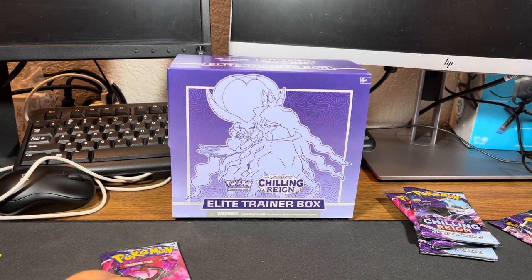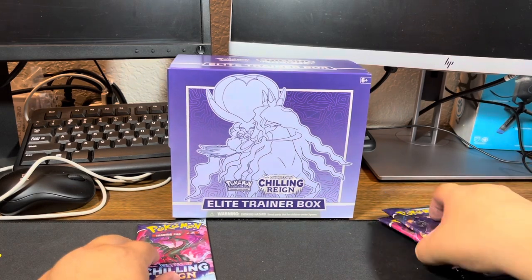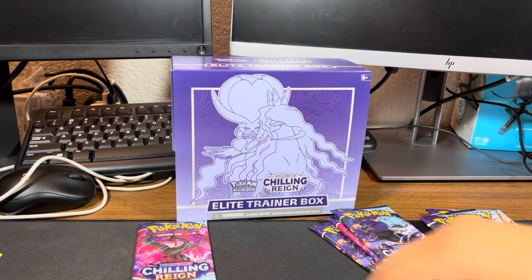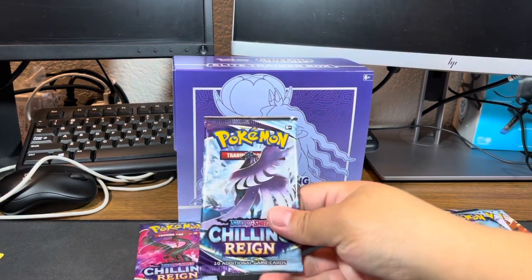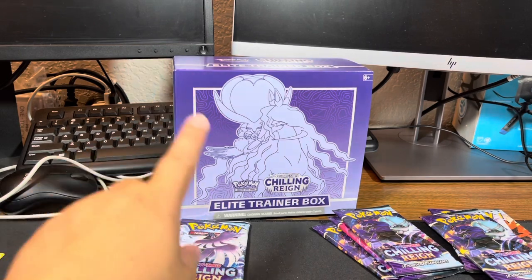Yeah, I don't know where that pack went for. I'm looking around now. I have three packs here. I don't know where the other pack is. Oh, here it is. Here's the other pack. So let's open those packs up first, and then we'll open up the ETB afterwards.